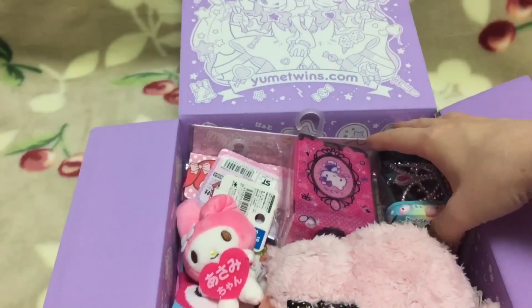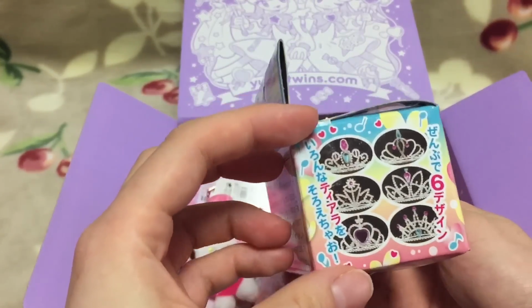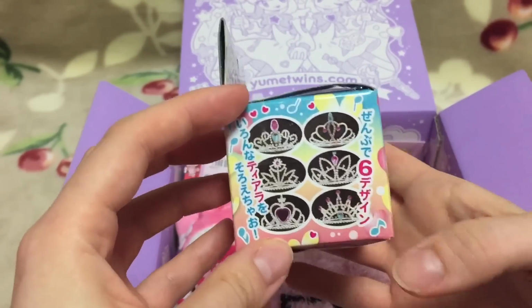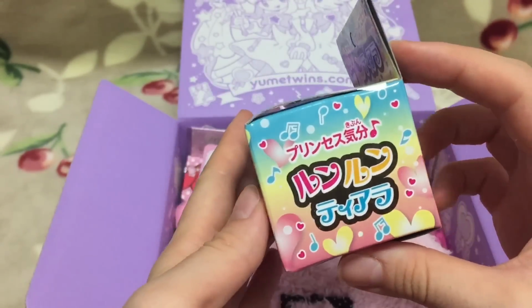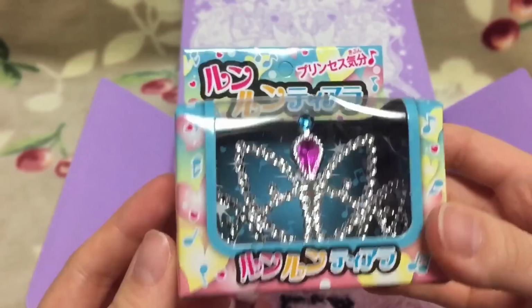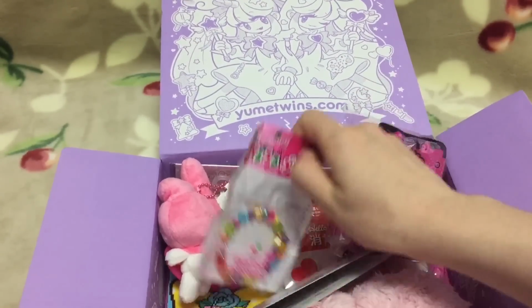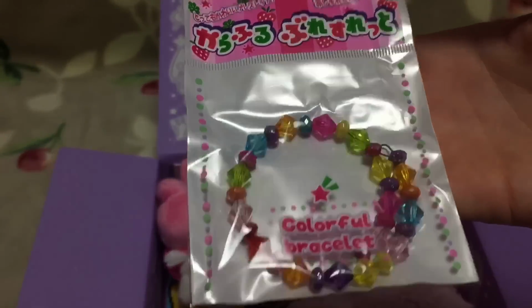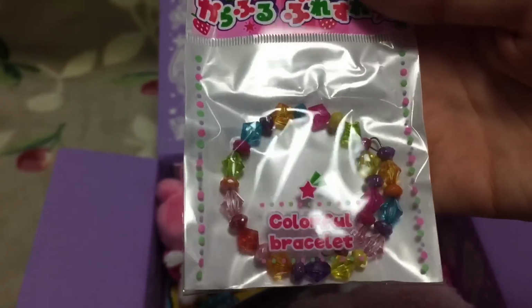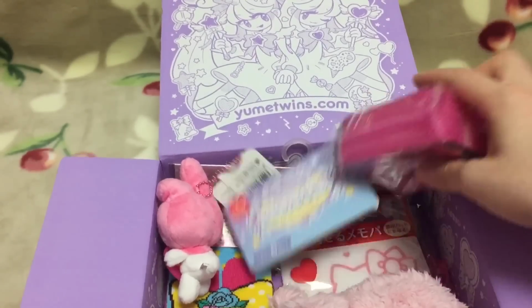Da-da-da. So what I found first is a little crown. You can apparently collect those because they're for different princess types. I think this one is just generally really sweet. A little kawaii here. Nice for Lolita fashion sometimes. And matching this one is a little colorful bracelet. Always good when you're doing decora fashion because you can never have too many colorful bracelets for that fashion style.